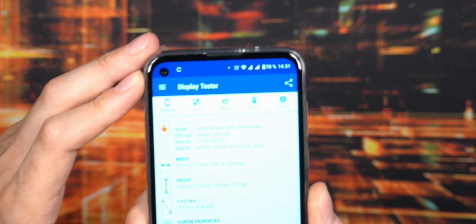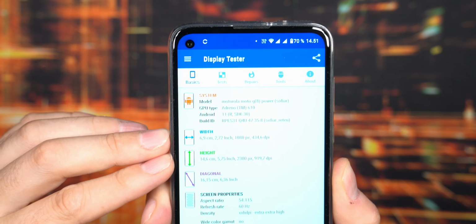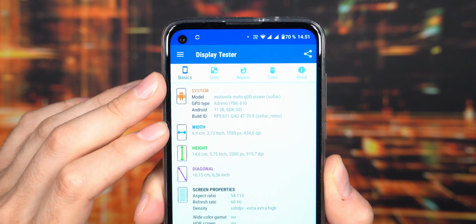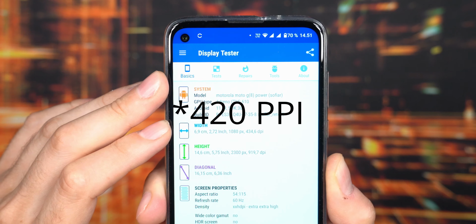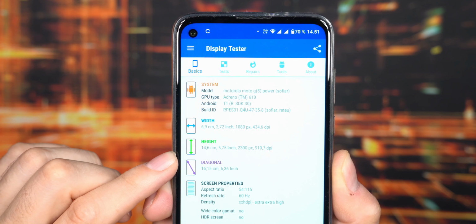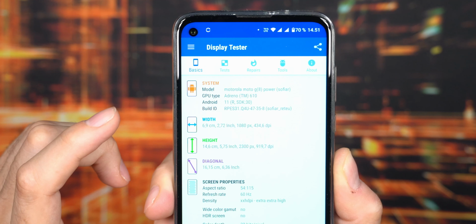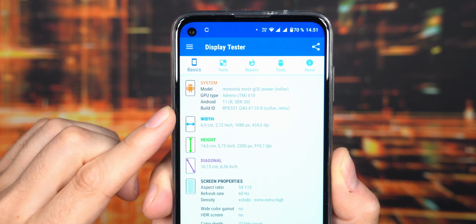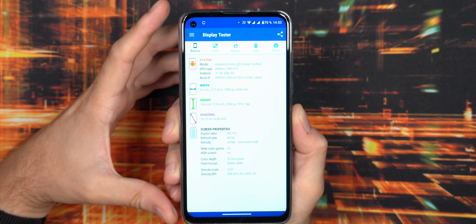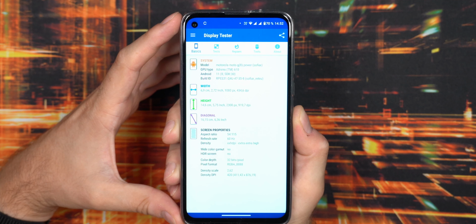But you do get a Full HD Plus. So it does have the wider aspect ratio, but it does have 434 ppi, or pixels per inch, and it does have a 2300 x 1080 resolution. So it is a 1080 screen. So of course it does have the higher aspect ratio. I believe it's 19:9 on this one.